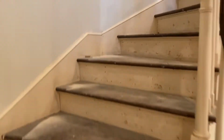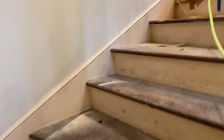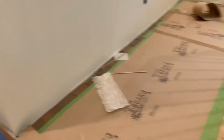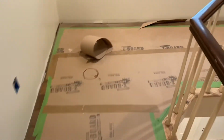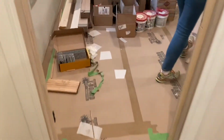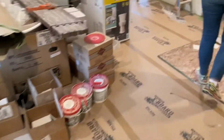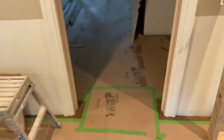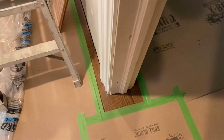All right, so heading upstairs here. Start at the master. Now you're not really going to be able to appreciate how gorgeous these floors are because we've got protective paper across all of them to protect the floors, which is good and bad all at the same time. It's good because they're protected. It's bad because you can't see them. But they're gorgeous. You guys are going to be in for a huge surprise once it comes off.